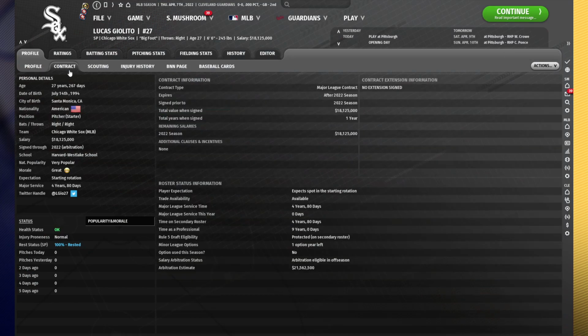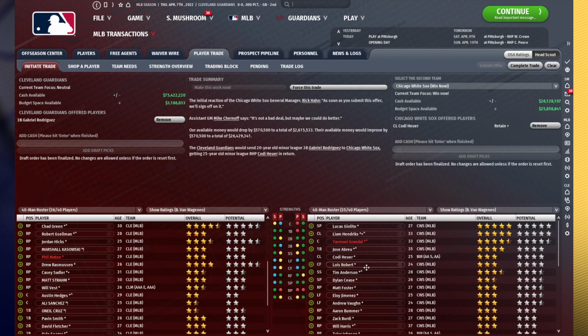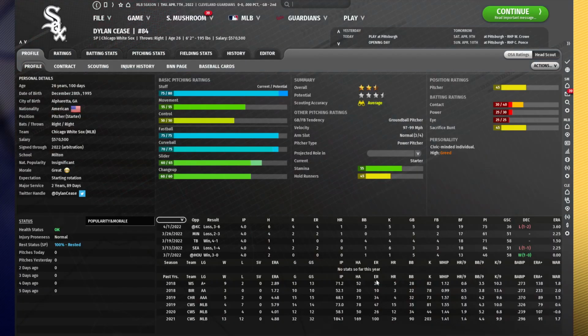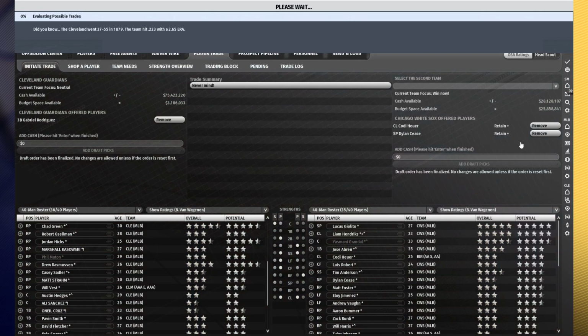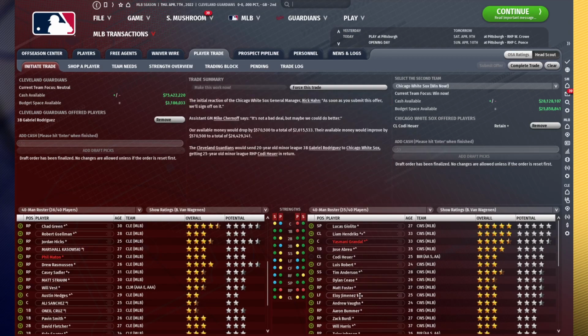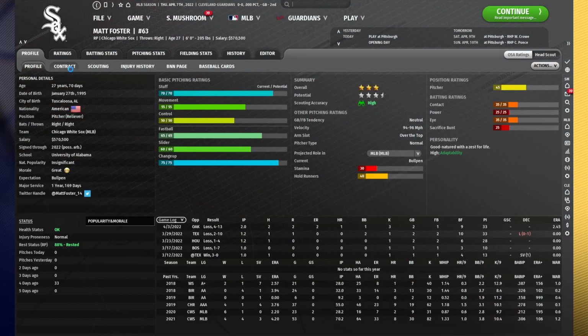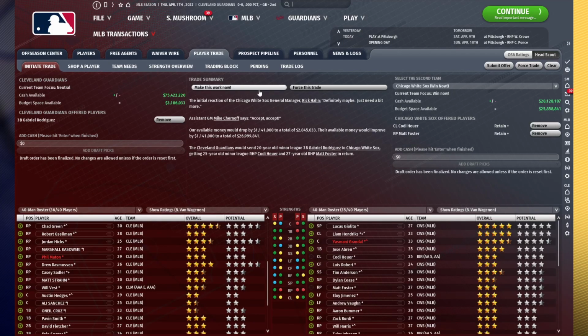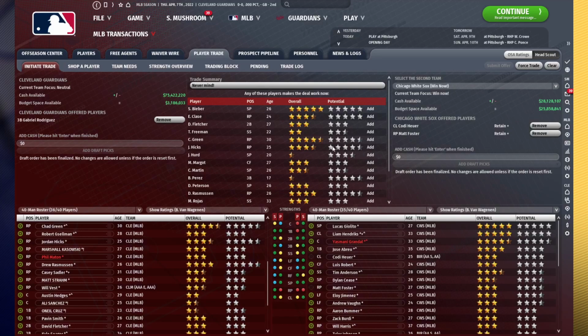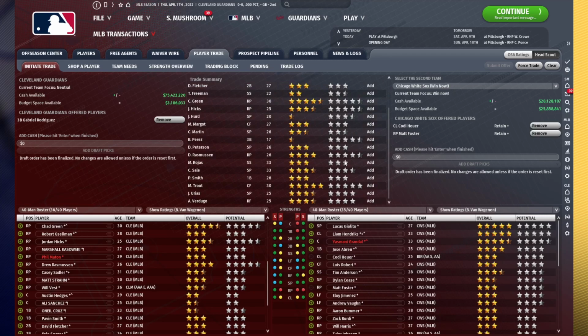How much is Giolito making? 18 million. Yeah, okay. He's probably not someone we can afford. Let's see if we can get Dylan Cease. Dylan Cease is a nice cheap pitcher. And Matt Foster, interesting. He is pretty much in pre-arb, so he's not a super expensive option, I'd imagine. Man, they actually want a lot more for him than I expected.